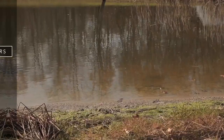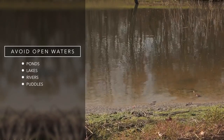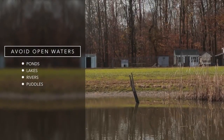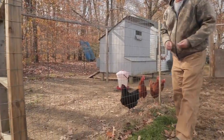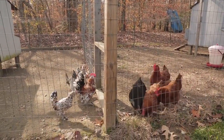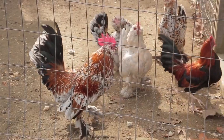As an added preventive measure, keep your poultry away from any source of water such as ponds, natural or man-made lakes, rivers, or rain puddles that may have been contaminated by wild birds. Keep younger birds separate from older birds. Also, do not keep birds of different species in the same house or pen. For example, separate chickens from turkeys.